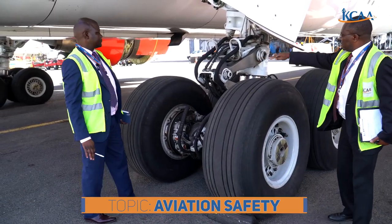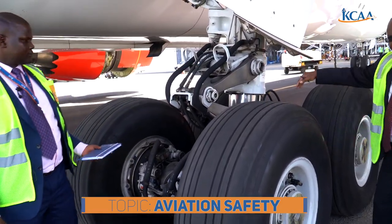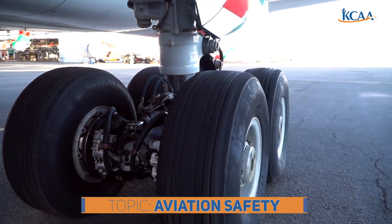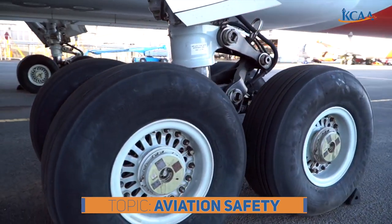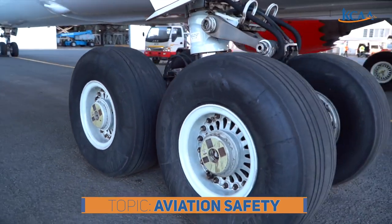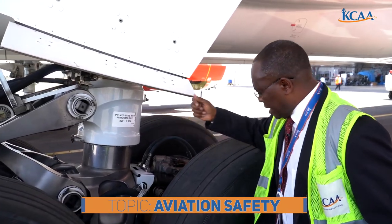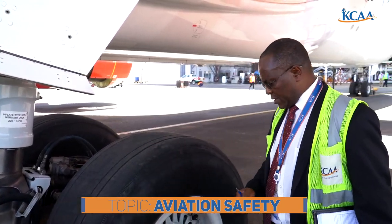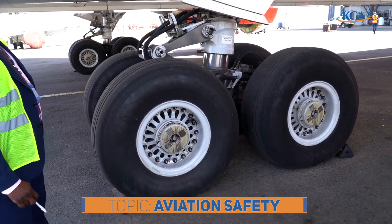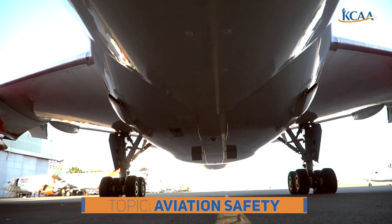The big things you see here are the hydraulic pipes which bring pressure to the braking system. Only the rear wheels have brakes. The front ones do not have brakes. So everything looks okay. You can see here the normal inflation pressure which is supposed to be in this aircraft. These same pressures are able to be monitored from the cockpit by the pilots, or even the engineers on the ground can see whether the wheels are okay.